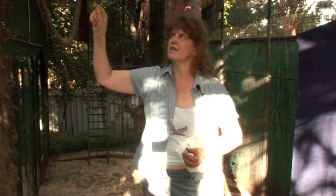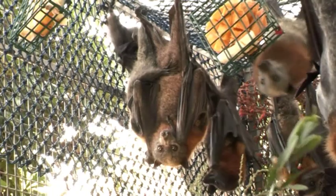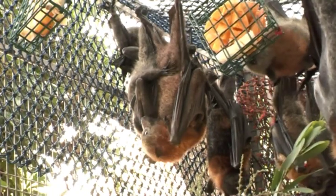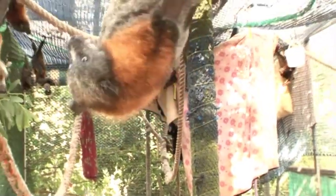So a lot of them it's because of human intervention or lack of knowledge, I think, really by the general public is causing these animals to come into care. And we just want people to be aware of how to help our wildlife and get less of these in here and more of them out there replenishing the rainforests.